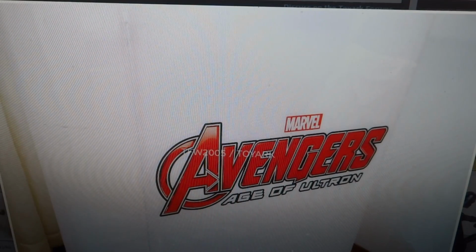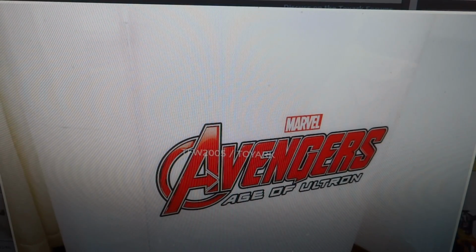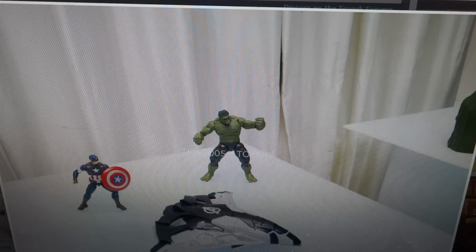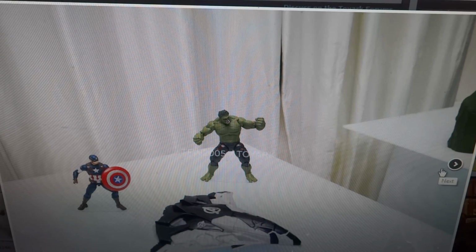So starting off, we have our first look at the toys from Age of Ultron, Avengers 2, which is incredibly exciting. As you can see, they didn't show too much here, but that's completely to be expected. We probably won't get a full look at the toys until the Toy Fair. I believe it's in New York as well, in February. That's when we'll get our really good look at it.